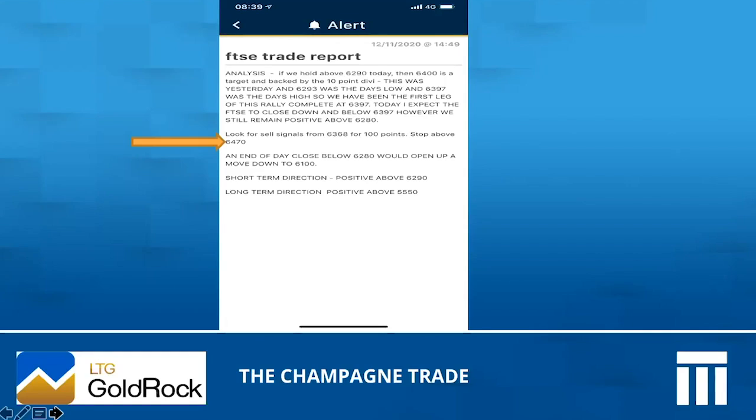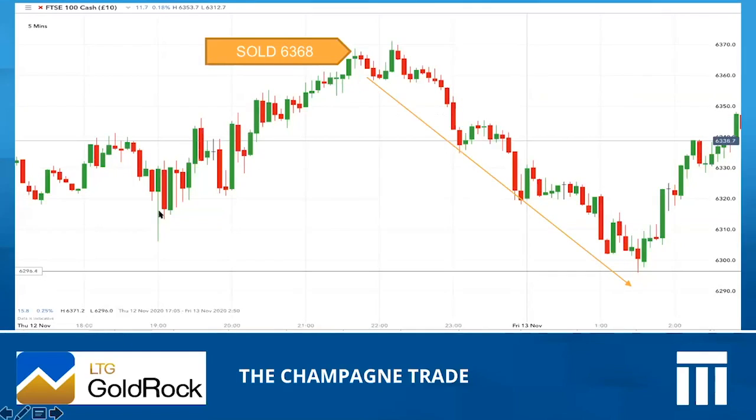So this was the message: look to sell at 63.68. This was on the 12th, just a couple of days ago. This is what happened. This is 7 p.m. Sydney time, when the market opens. You can see on your screen we rallied up to 63.68, and then we sell the market. And then we had 100 points that came off that move. This is a 5-minute chart, but if you look on a longer time period, you'll see that 100 points came off this move. This is the champagne trade. Took advantage just 2 days ago, all linked to market function.